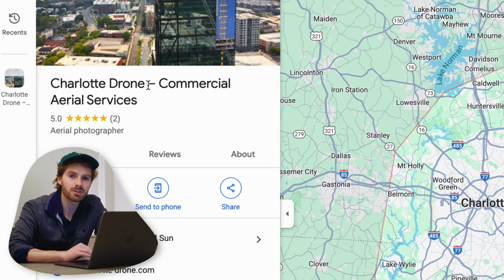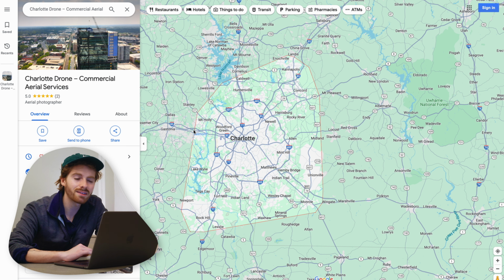So when setting this up, I really tried to think through SEO, which is search engine optimization. I really sat down and thought about what keywords people might be searching for this company. So I didn't just title it Charlotte Drone, I added a little hyphen here and said commercial aerial services. This company is going for the market of commercial real estate or developers, very professional people. I changed the map so that it covers all of this land in Charlotte, all of the possible service areas, so that anyone that's looking in these areas will get pinged with Charlotte Drone.